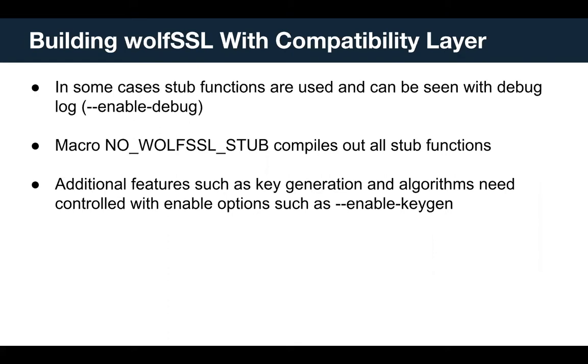It is also the case that when migrating some projects over to wolfSSL, the features were not needed, so the functions were not finished at that time. It can be useful to tell whether your application is calling a stub function or not.